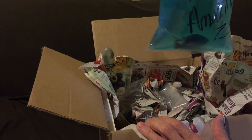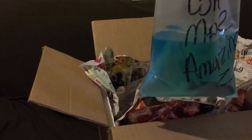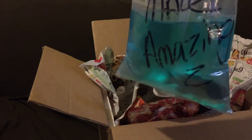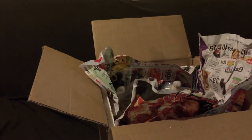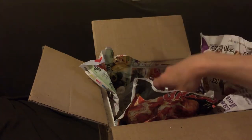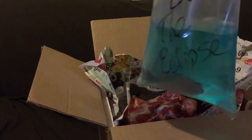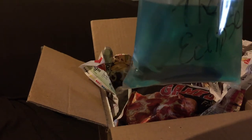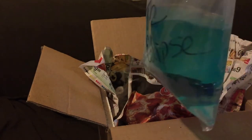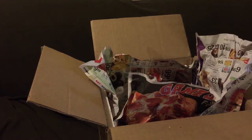This is the bicolor male. Amazing. And he is alive. Alive and kicking. Gotta make sure I get all these on camera. Can't really see it through the blue, obviously. This is the Eclipse, the free extra Eclipse. Again, kind of tough to see these through the water here, but it's also alive and kicking. Excellent.